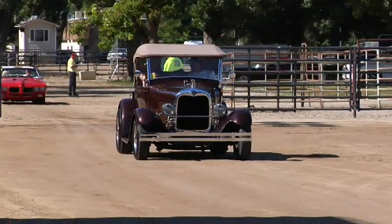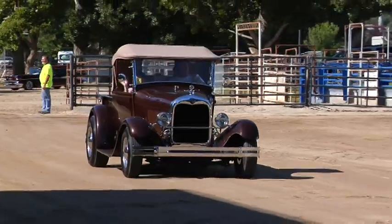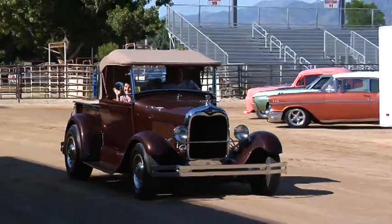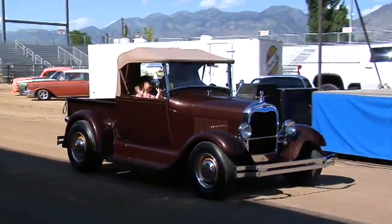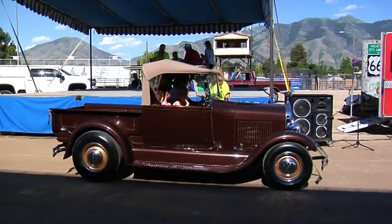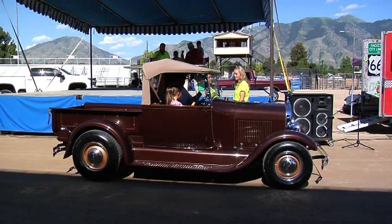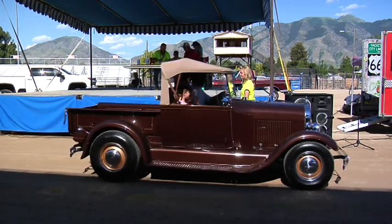All right, the next car coming in is a brown 1928 Ford Roadster pickup. The owners are Doug and Luann Rickson from Smithfield, Utah. They were picked by Roy Stitt of Jelsco Awards. It's just a cool truck, and the family has owned it for 68 years. Doug's dad bought it in a junkyard in 1956 for $50. Thank you for coming to the show.